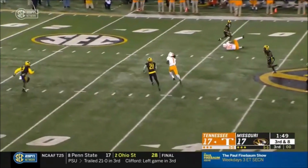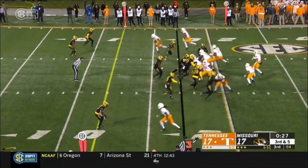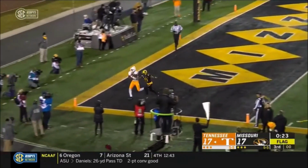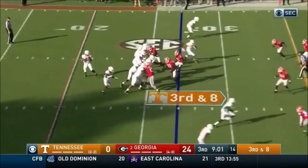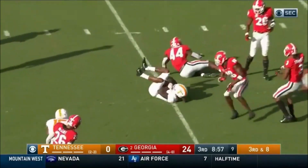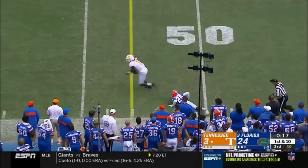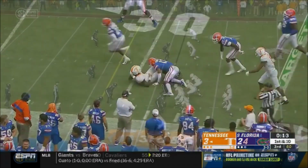Garantano fires again. Open is Callaway. And he's tracked down. Here comes pressure. Man coverage. It is caught! Today, and this is a long one. Garantano fires down the middle, and that's a good one. Out of the pocket, finds its way to Callaway. Callaway breaks a tackle, stays in bounds.